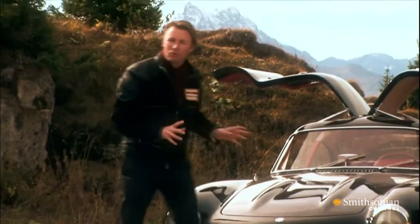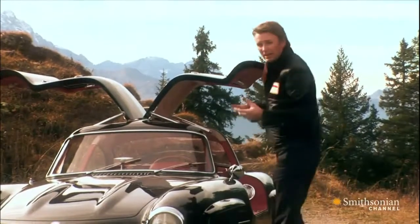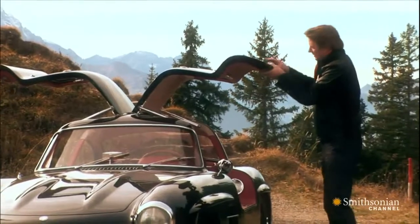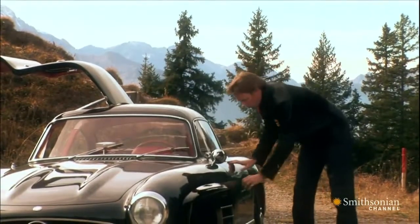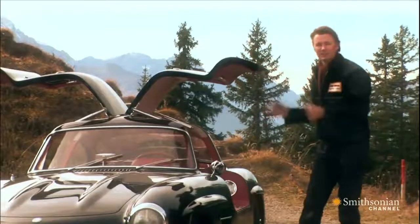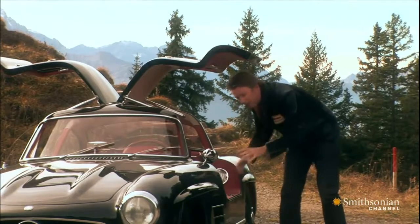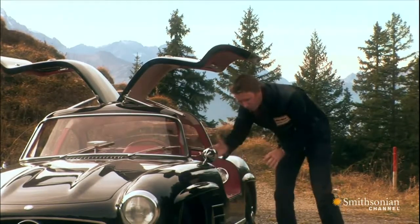But most distinctive of all, of course, those gull-wing doors, which gave the car its nickname. As you can see, they hinge from the top rather than from the side. And the reason for that is not aesthetic, it's a technical necessity. The chassis of this car extends right up into the sills to make the car stiff, meaning there wasn't space to have normally hinged doors.